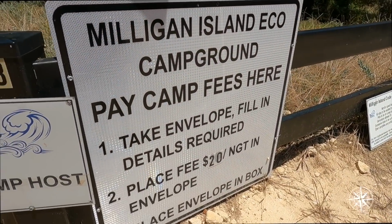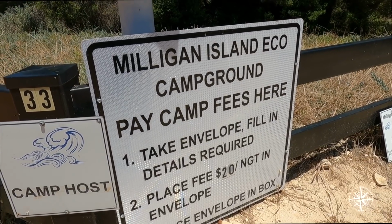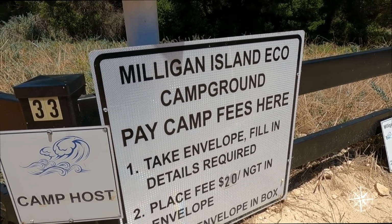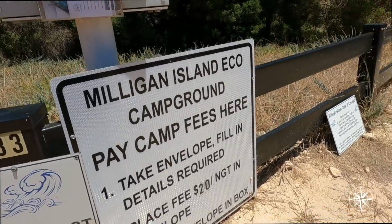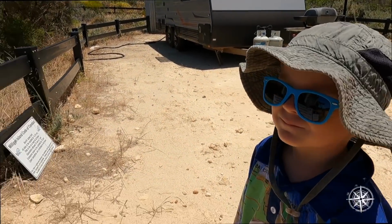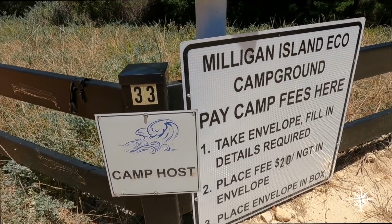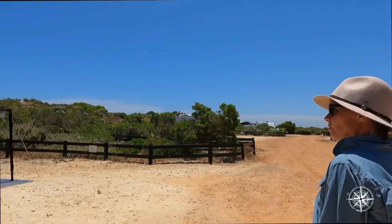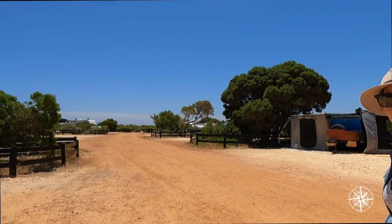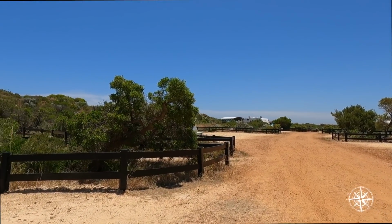Pretty straightforward. $20 a night. You're allowed to have pets as long as they're on leads. Generators between 10 and 7 p.m. No noise after 10 p.m. That goes for you, mate. You noisy guy. No campfires. There's a camp host or a ranger. So easy. Beautiful. Let's go check out the beach and the world's widest sand dunes.